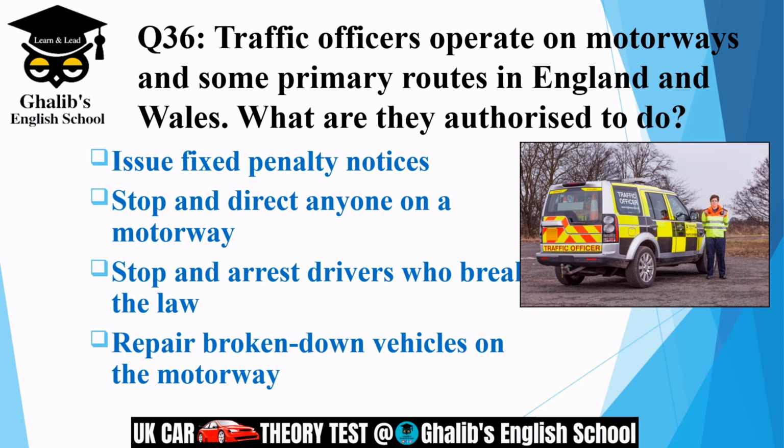Traffic officers operate on motorways and some primary routes in England and Wales. What are they authorized to do? So you can see in the picture there is a traffic officer standing next to their vehicle. What authority do they have? They can issue fixed penalty notices. They can stop and direct anyone on a motorway. They can stop and arrest drivers who break the law. They repair broken down vehicles on a motorway. So the correct option is they can stop and direct anyone on a motorway.